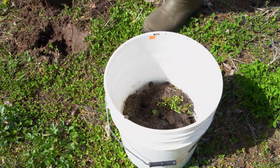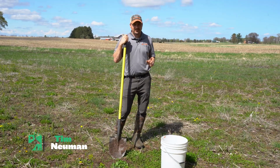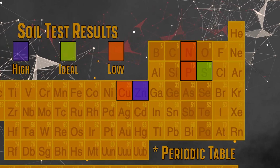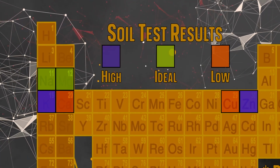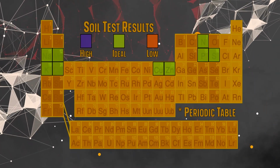Hey, Tim here from Analogics Outdoors. Today we're taking a soil sample of a food plot, and that's the very first thing that you can do to have a successful plot, is to know what nutrients are in the soil currently so that you can amend the soil and get the exact nutrients for the plot that you are going to grow.